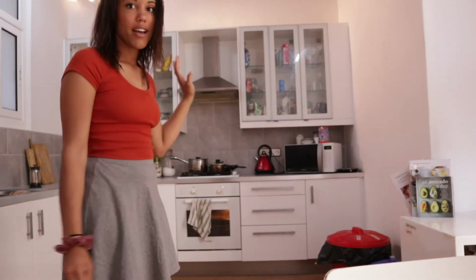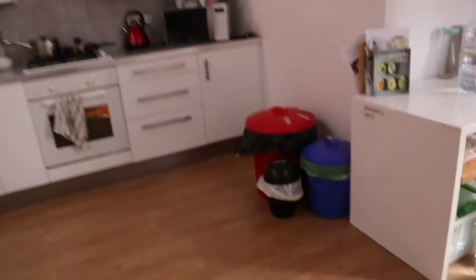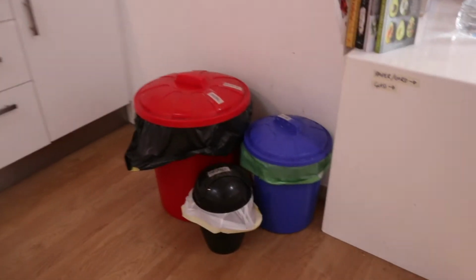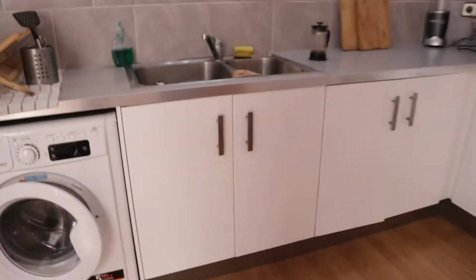Another thing that I hate about the kitchen, the thing I hate a lot, is these trash cans. I want to get rid of these so bad. They're so ugly. I hate looking at them. And I want to put an under sink trash setup here. So this is happening very soon. I already have my plan for that.